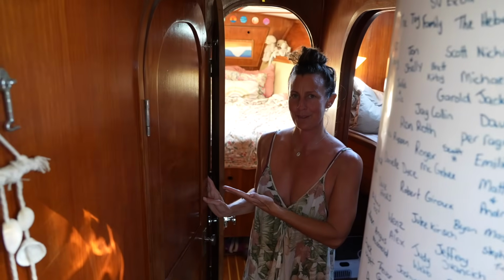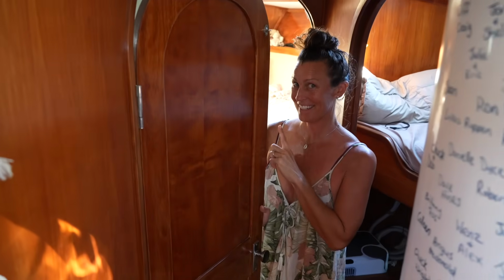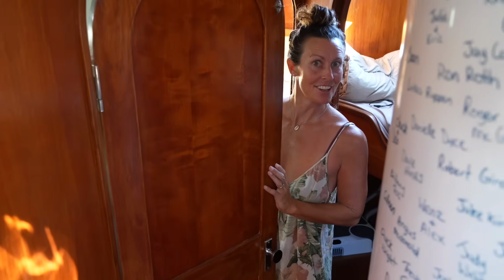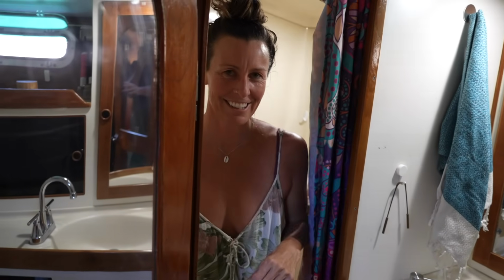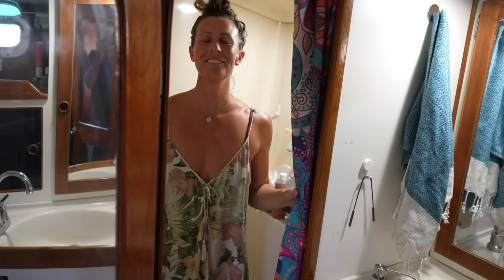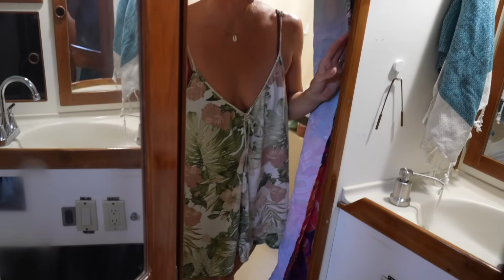To the port side of the boat, we also have a head and a shower. We have inside showers. Let's go take a look. Oh, put your clothes back on, darling. I know you. I've learnt to shower with my clothes on. This is their shower. It's nice and big, plenty of room.